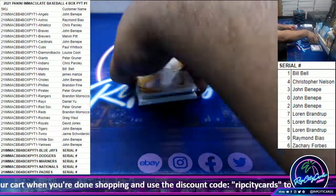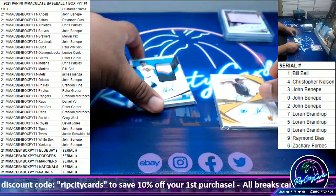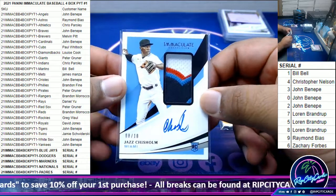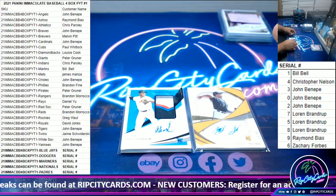And we've also got these two bad boys. A Ke'Bryan Hayes rookie to 99. And a Jazz Chisholm RPA to 10. Gorgeous, gorgeous cards. Let's fill the next break.